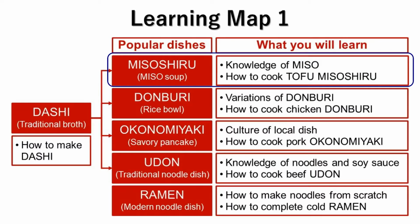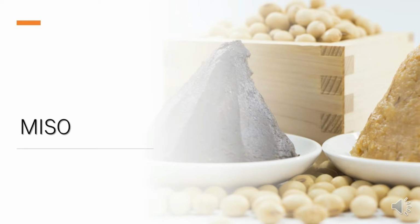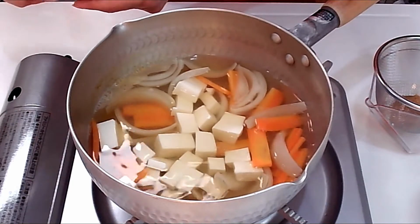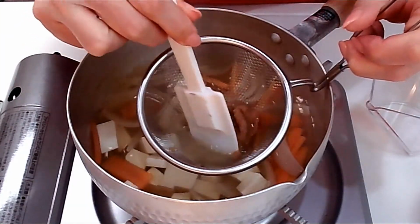The first popular dish is miso shiru. Miso soup is perhaps easier to recognize. You'll learn about miso first. Then after simmering tofu and vegetables in dashi by seasoning with miso, miso shiru is completed.